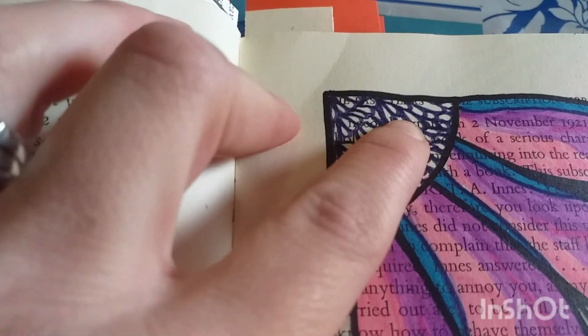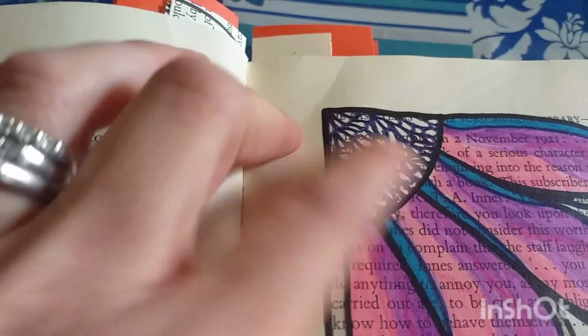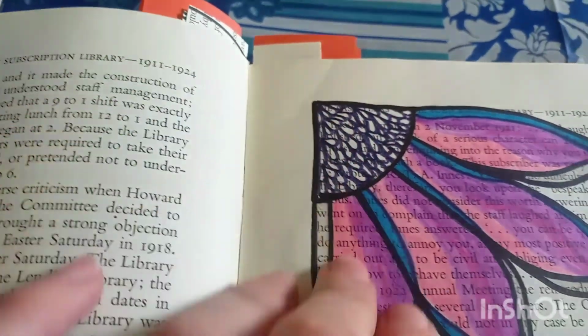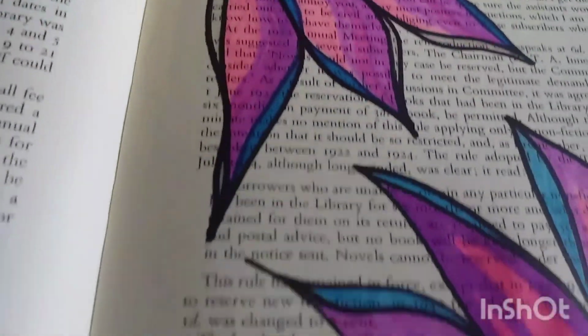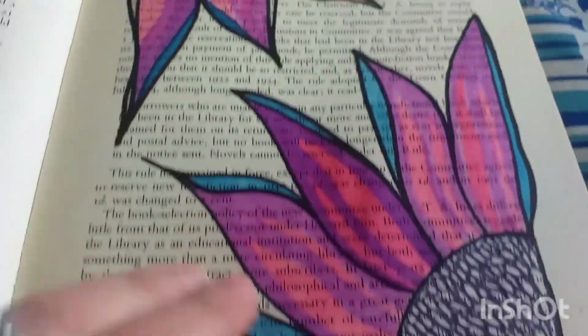Also, if you're going to be doing this black detail and you color another color straight after it, the two colors will bleed into each other. So it's also important that if you're going to be using the black for detail and going over it with another color, to allow it to dry properly.